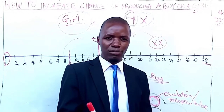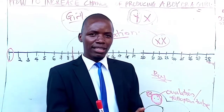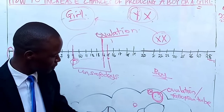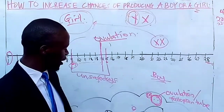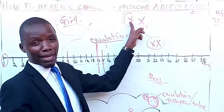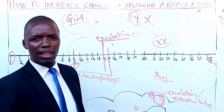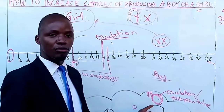But apart from that, because I've told you this is a young couple, I'm not only considering a man, I'm also considering a woman. It's also believed that if a woman is still very young, the cervical fluids within her reproductive system are more alkaline, and because they are more alkaline, they favor the movement of the sperms with Y chromosome compared to the movement of the sperms with X chromosome. So a couple where the man is young and the woman is young are likely to produce more boys than girls.